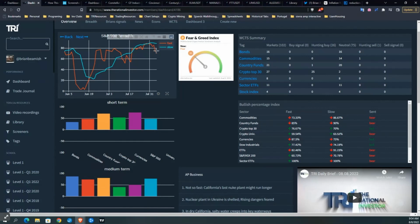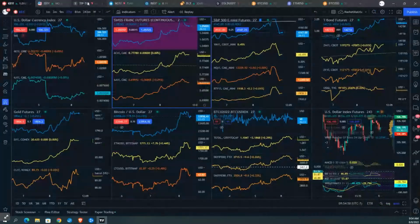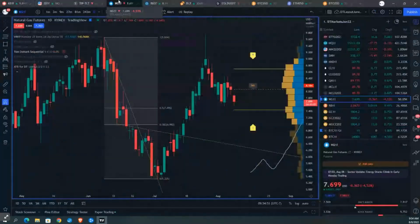If this thing counter-trend rallies and the slow starts to actually point down, and then this thing turns down, we've got a pretty big sell signal. So, just looking at this, I'm thinking overbought, weak sell signal. Then I'm looking at my futures spreads, waking up first thing in the morning.